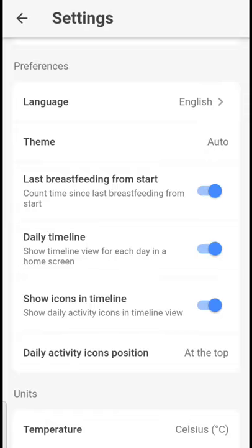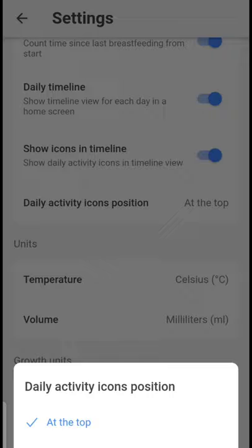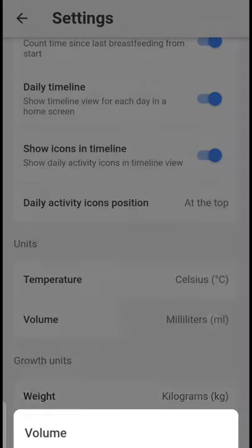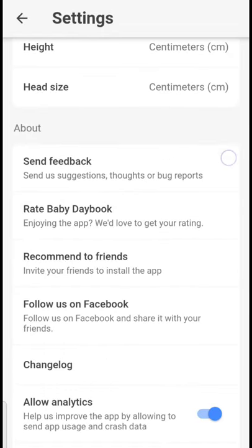See, you can track and count the breastfeeding, the daily time, the position on top. You can change it if you like, you change to the bottom. And of course, units can change as well. There, milliliters and fluid ounce. Kilograms, height, size, and everything. And if you have feedback, you can send it to the developer.